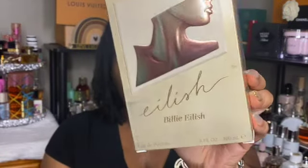So now I'm gonna go into my Ulta haul, which is one item, and that is the Billie Eilish perfume. Late to the party. I will say every time I sprayed this, it's just that opening that was so weird to me. It was like smoky, interesting, didn't really know what to expect.